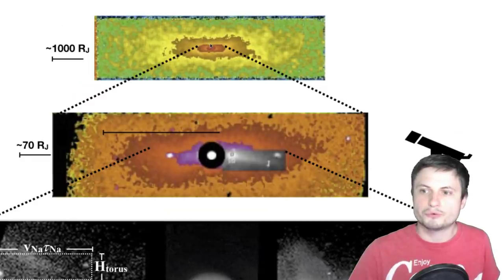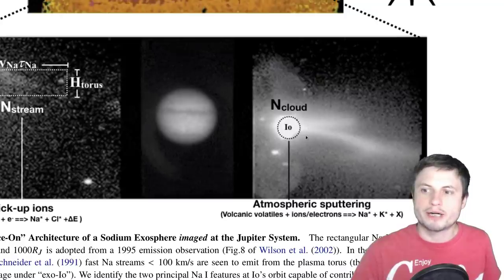Nevertheless though, if you were to zoom into Jupiter, which is right there in the middle, you would start seeing this unusual cloud of sodium. And the closer you zoom in, the bigger the cloud gets, but also you start realizing that the biggest part of the cloud is in a very specific location. It's literally where Io is. So this unusual cloud of sodium, potassium, and a lot of other ions is basically produced by volcanoes on Io.